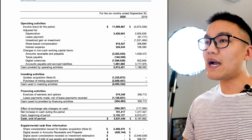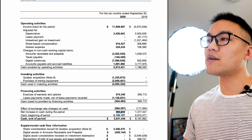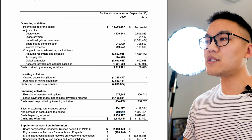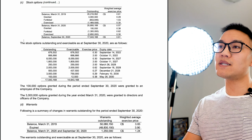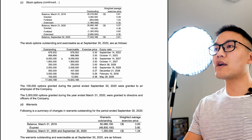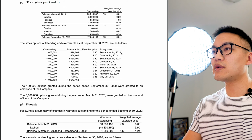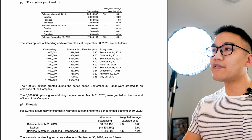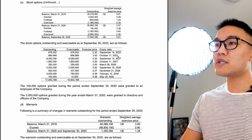But all in all, the cash flow for the period, they ended up having an increase of $700,000 in the amount of cash compared to the quarter before. The next thing that I want to note here is in section 19, and these are all the outstanding stock options. So you can see that they have some stock options that are expiring in 2022, and then a lot after in 2027 and onwards. So there aren't that many stock options in this company.